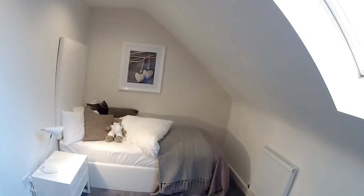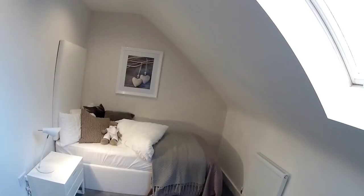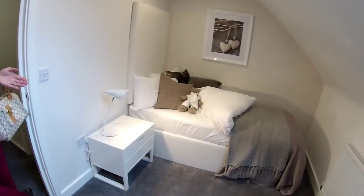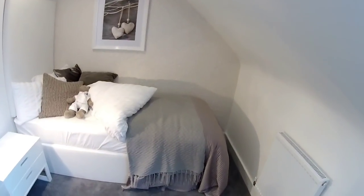I'll tell you what room this would be good as, is that obviously if you had a little child or you had a child in a cot or something, and they wanted their own room, this would be perfect for them, wouldn't it? Be right next to the master bedroom. I'd say it is a single bedroom. Yeah. You probably could fit a double bed if you pushed it against the wall at that side.